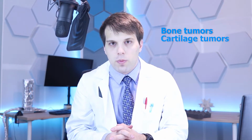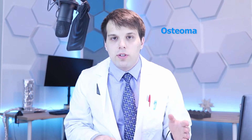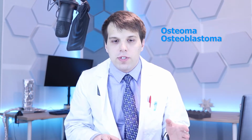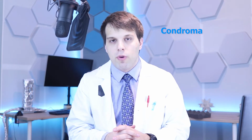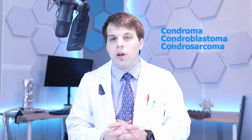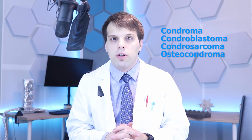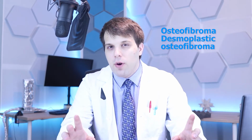Histologically, these tumors can be bone tumors, cartilage tumors, and connective tissue tumors, because we find these cells in the bones, and from these cells, tumors can develop. The bone tumors would be osteoma, osteoblastoma, and of course, the malignant osteosarcoma. The cartilage tumors would be the chondroma, chondroblastoma, and of course, the malignant chondrosarcoma. There is also one more benign one, and that is the osteochondroma. The connective tissue ones would be the osteofibroma and also semi-malignant desmoplastic osteofibroma. You probably noticed that the malignant ones end with the suffix sarcoma.